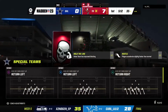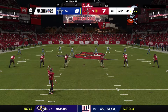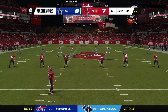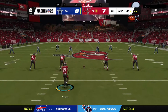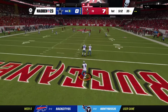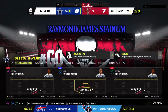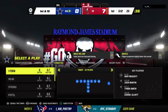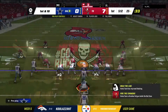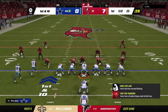Point after, right down the middle. And that makes the score 7-0. The kickoff unit is out on the field, and they will send this one away. And this will not be returned. It'll come out to the 25. So Prescott and the Cowboys now with a 1st and 10 at their own 25-yard line.